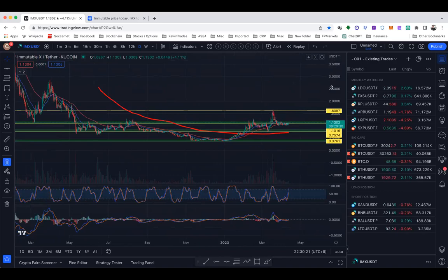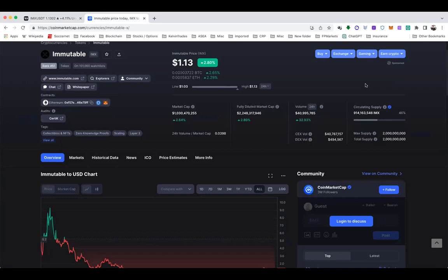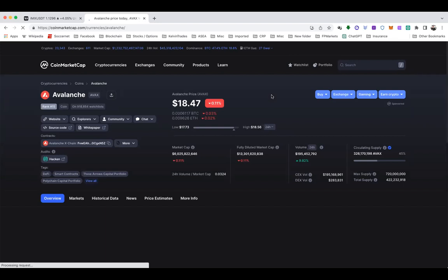You got the numbers? Got it? Okay, next, we take a look at AVAX. You look at the market cap and fully diluted market cap, circulating supply and maximum supply.